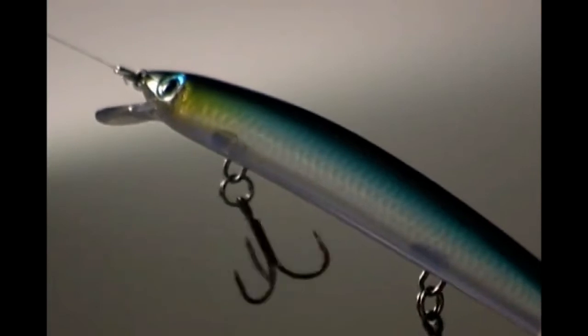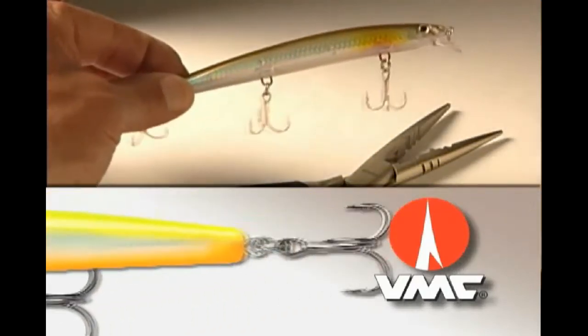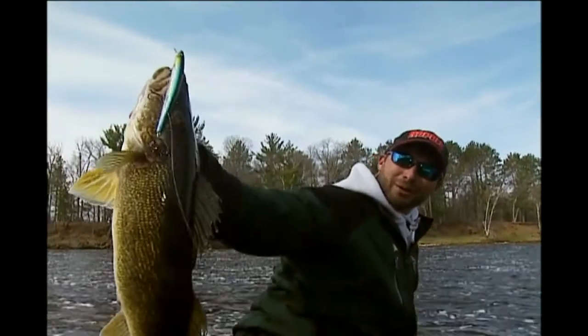The Max Rap 13 is built tough as nails to capture the rogue fish you're after with non-corrosive number 6 VMC Spark Point treble hooks that mean business on the business end of your line. That's what I'm talking about.